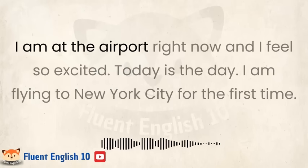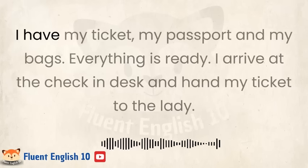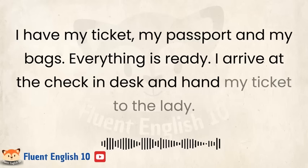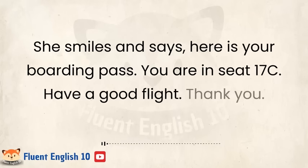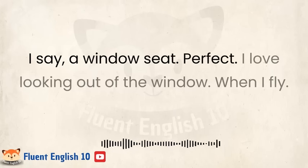I am at the airport right now and I feel so excited. Today is the day. I am flying to New York City for the first time. I have my ticket, my passport, and my bags. Everything is ready. I arrive at the check-in desk and hand my ticket to the lady. She smiles and says, "Here is your boarding pass. You are in seat 17C. Have a good flight." "Thank you," I say. A window seat. Perfect. I love looking out of the window when I fly.